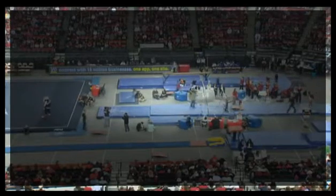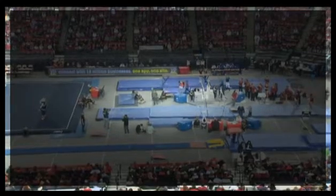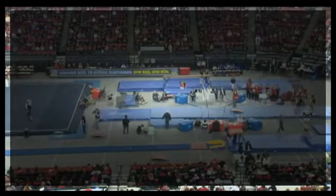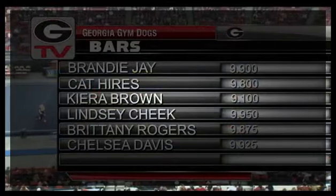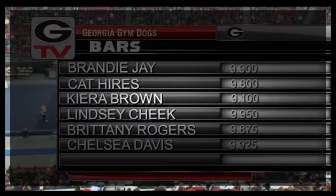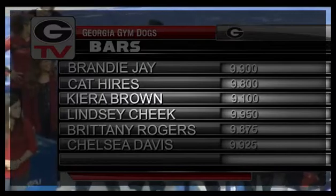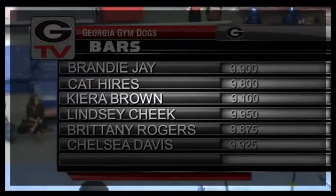That is exactly the reason why Chelsea anchors this bar team. 9.925 for Chelsea Davis. I still think she should have got a 10. Plenty of time yet in that Georgia career. We've been talking about it now that we've seen so many of them. There were two last night, Keitra Hunter and Lamencia Hall, both on floor exercise. The week before, we were witness to back-to-back perfect 10s by Bridget Sloan and Keitra Hunter on floor, and they were all excellent routines. And we were starting to say, hey, it's been a while since we've had one in beam. Grace Taylor on beam against UCLA back in 2010, the last one.